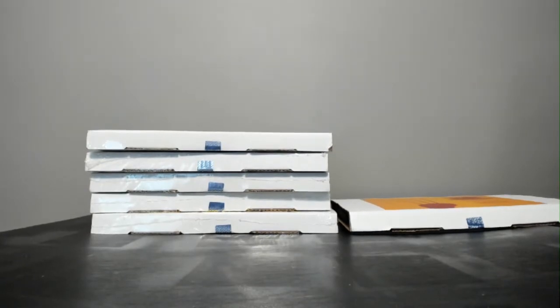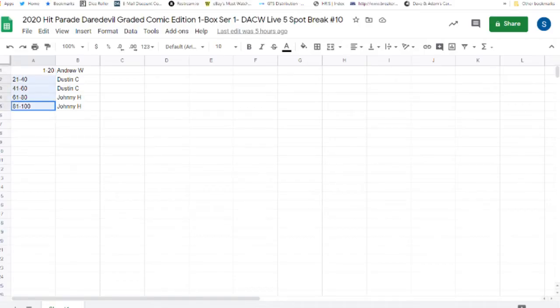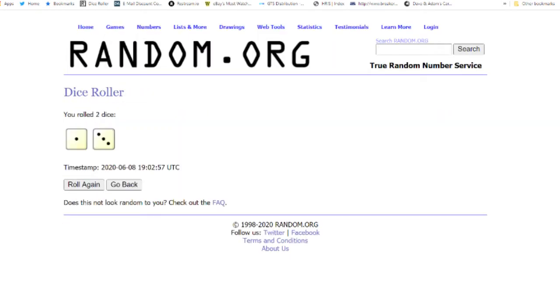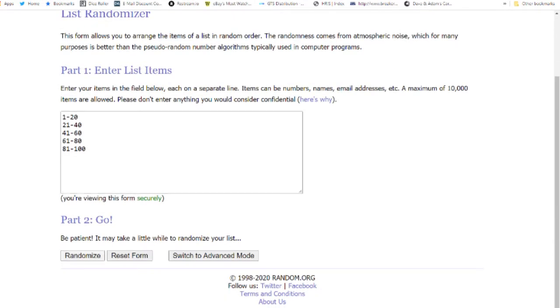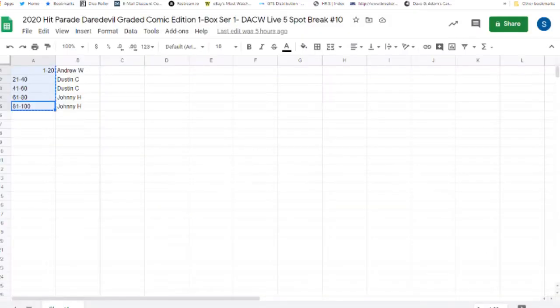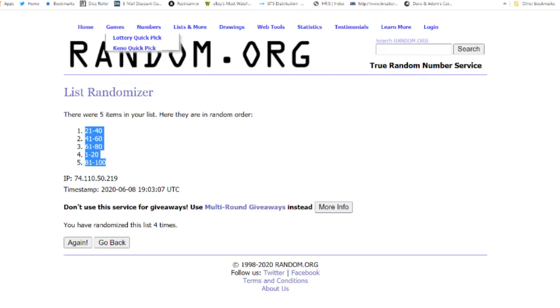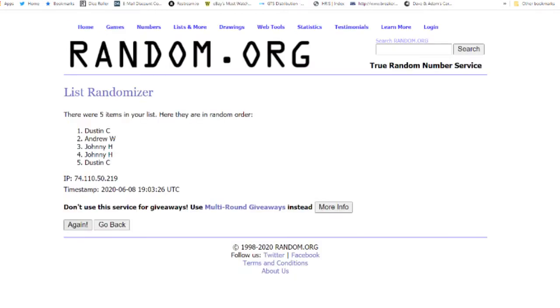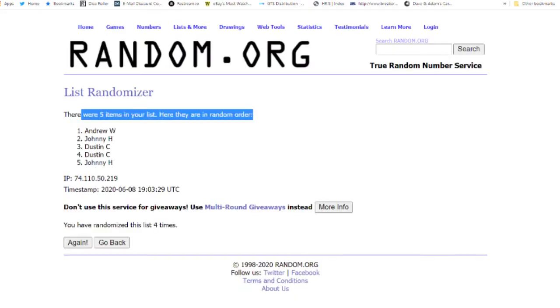Next up is Daredevil. Four times. One, two, three, four times. Two is not going to cut it. It's got to be three or more. Four times it is. Two, three, and four.